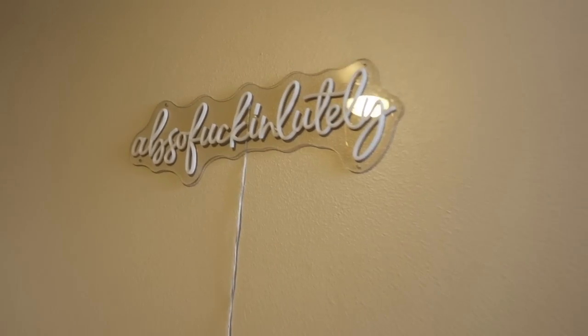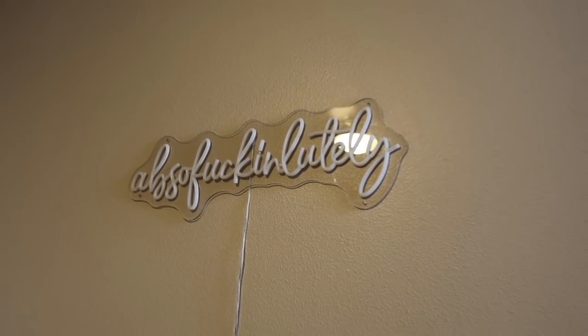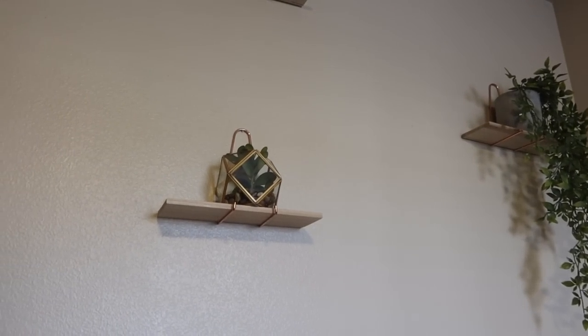Okay, anyways, I have this sign that says abso-fucking-lutely. I got it from Amazon. My roommate last year got me that candle. This, I had for a minute. I just bought this thing from Target.